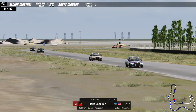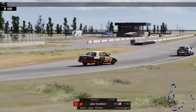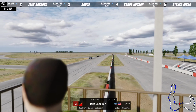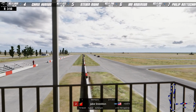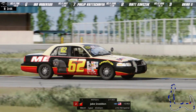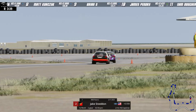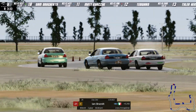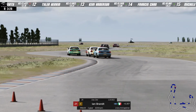As we take a look at this battle for first place, still Will Pierre and Jake Snedden. Will putting a little bit of a gap on Jake here. We move back and take a look at this battle going on between Ian Brandt and Lilac and Sam Carlsala again.